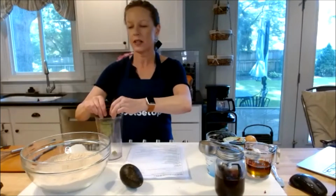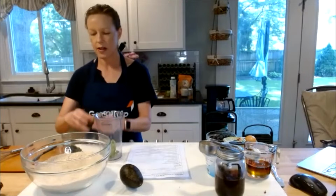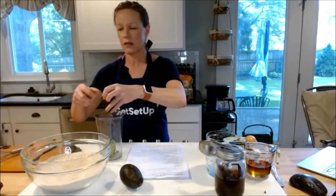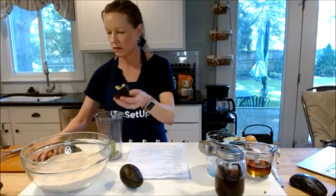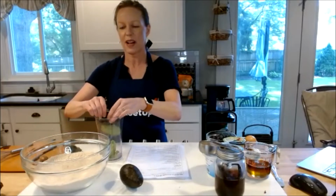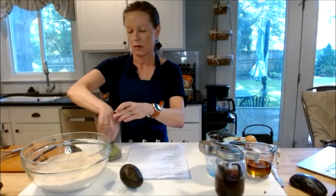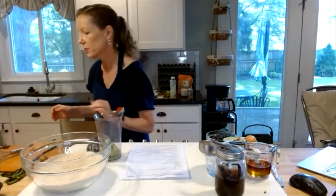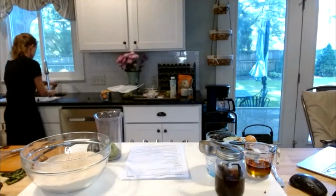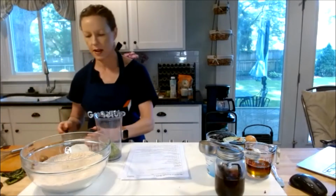I'm gonna put it directly into this little stick blender I have here. That's all I do for my avocado. I just kind of squeeze it out of the skin there. That's a perfectly ripe avocado. That's perfect. So no dark spots I have to worry about getting out of there. And oh, my hand's a little slippery. I don't want to use a knife when it's slippery. Okay, go back here.